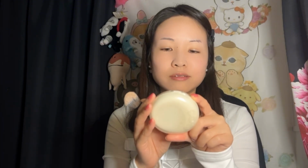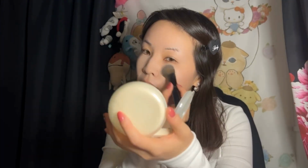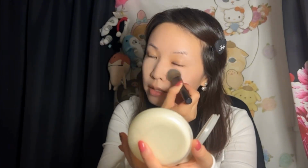I'm gonna take my Fwee Cushion Egg Fit, I wish it was called Egg Tart, cover cushion foundation in 01 Fair. This foundation is a little bit on the heavier side as far as Korean cushions go. So if you're looking for like that porcelain or eggshell, as they say, textured skin with a little more coverage, I think this would be a good option.